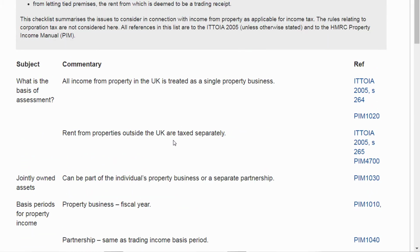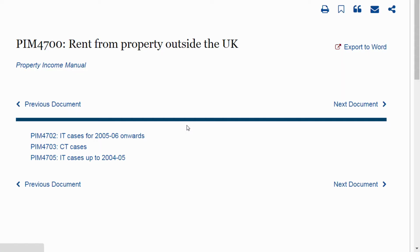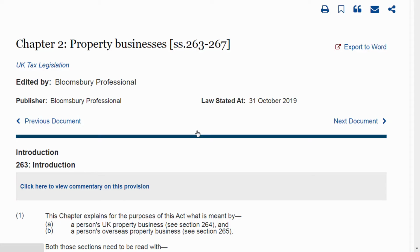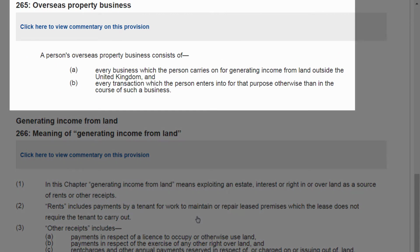So here's a pretty fundamental point about it. Rent from properties outside the UK is taxed separately. Over here, these links are showing me what the Revenue have to say about it in their manuals. So here's what they say about rent from property outside the UK. And the links here are taking us to the legislation. Here's the bit of ITTOIA that tells us that property income from outside the UK is treated separately.